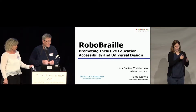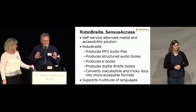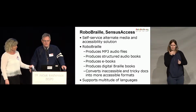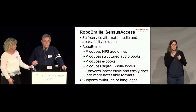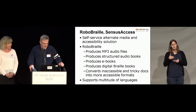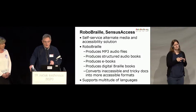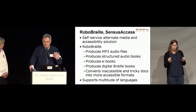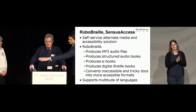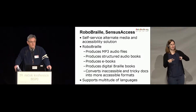Those were really two difficult presentations to follow, but I'll do my best. Basically, our intention with the RoboBraille service and our whole vision with the RoboBraille service was to create a place where people with or without disabilities could go, upload their documents, and decide for themselves how they wanted those documents converted. I'm saying that that was our intention, it was our vision, it was also what we did. And today, RoboBraille is being used as a self-service solution to produce material in alternate formats, but it's also being used as a production tool for people who are producing on behalf of somebody else.